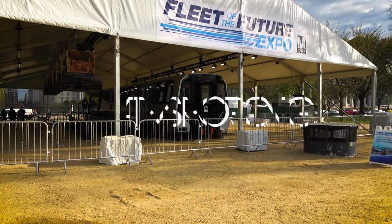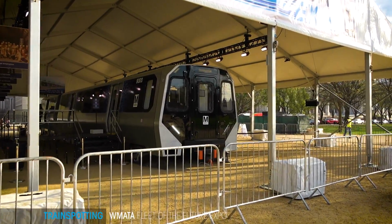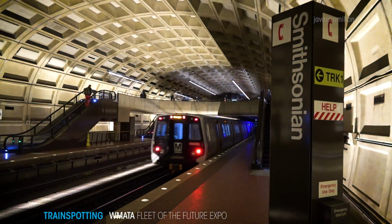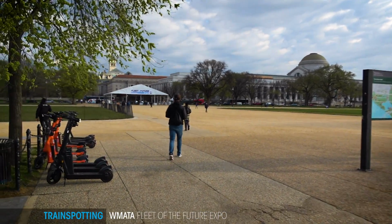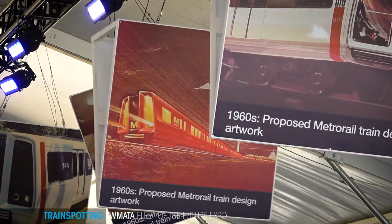On March 20th, 2024, the Washington Metropolitan Area Transit Authority, or WMATA, revealed a nearly half-size mock-up of the new 8000 series Metro trains. The Fleet of the Future Expo took place right outside of Smithsonian Station on the National Mall, where this is the first preview event of its kind for the organization since the unveiling of the 1000 series cars in 1968.